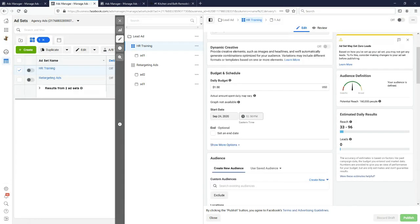Then you're going to set your budget. I just have $1 a day. You can try it for $1 a day, but I don't recommend that. Lead ads, you should really start at $5 a day. Depending on your budget, start at $5 to $10. And if you want to get to like $20, start at $5, and then every week, increase it by about $2 till you hit that $20 mark.